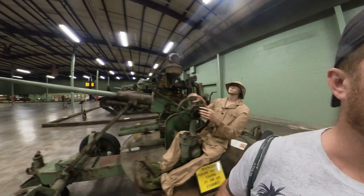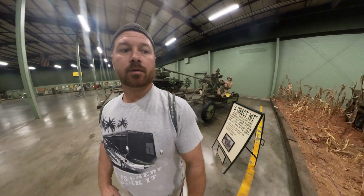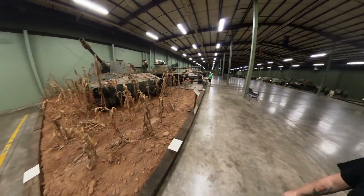I mean, they only missed. They were probably aiming for a headshot, but hitting the sight is pretty good. So far, that one looks pretty cool too. Oh wow! So far, that's the most intimidating.